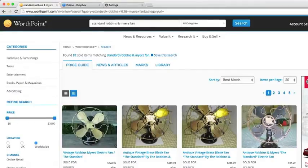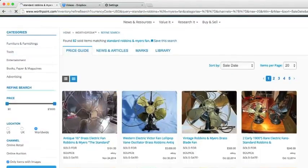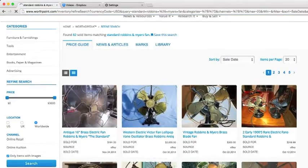So here it is populated. There's 82 items sold, matching the Standard Robbins and Myers fan. And right now I'm sorting by best match. There's a couple different options. I can price it high to low, price low to high, and sale date. I really want to know the sale date first. That gives me a great idea of how it's changed over the years in terms of pricing. And sometimes people overpay for these items when they're on an online auction. It's just fun to see over the years how the prices kind of changed.